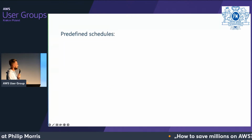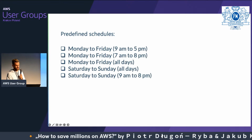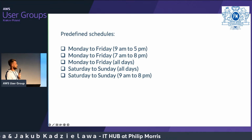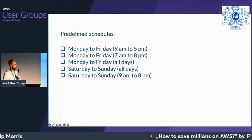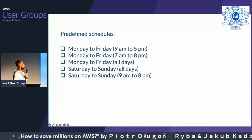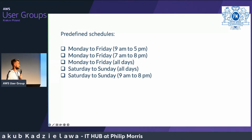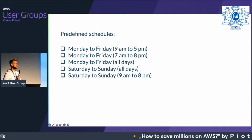Yeah, so we have been discussing with many customers their preferences for disabling instances, and we saw that a lot of customers have the same problems and very similar working hours, for example. So we decided to prepare predefined schedules, which are something like installed schedules in the instance scheduler. And you can use those predefined schedules without adding your own schedules.